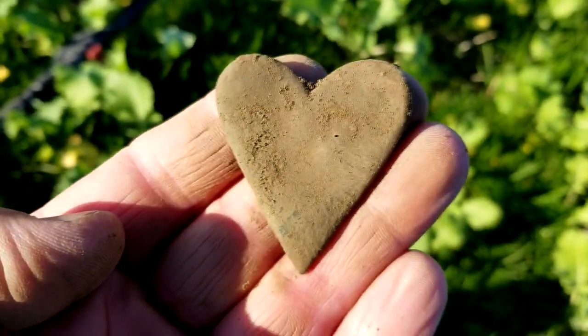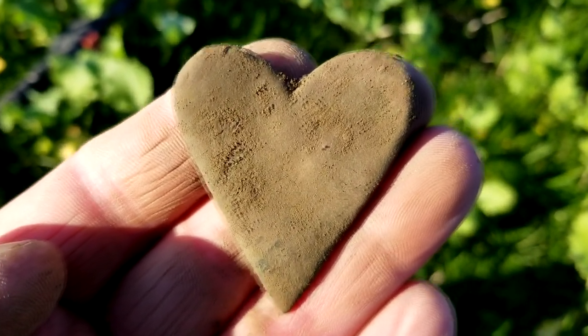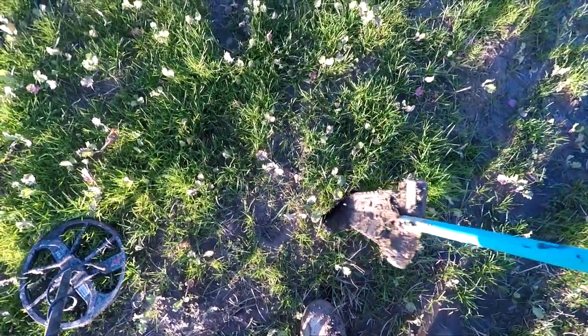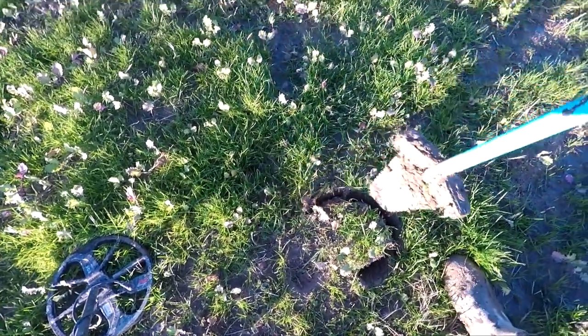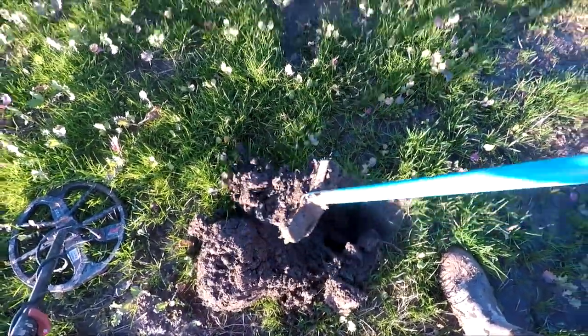Check it out. I'll take relics like this. I like that kind of stuff. Just right here where I found that King George, so I'm going to kind of circle around here and see what I can find. All right, I got a 25 right here. Let's live dig this one and see if that's not going to be hopefully a King George II. Let's see what we got here.